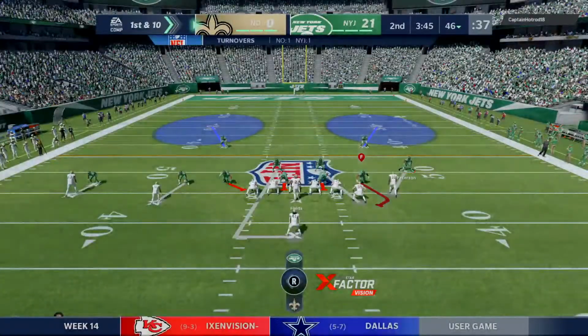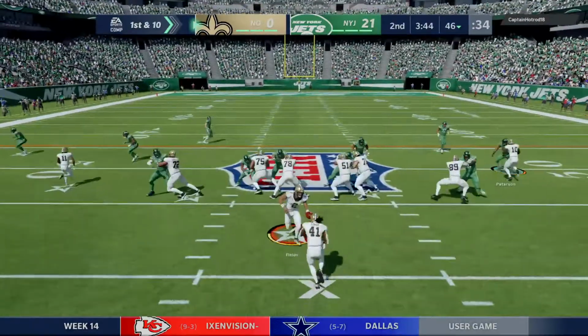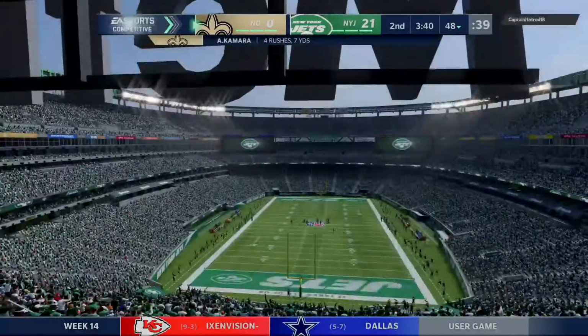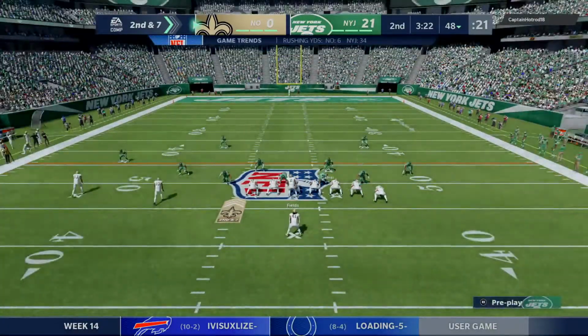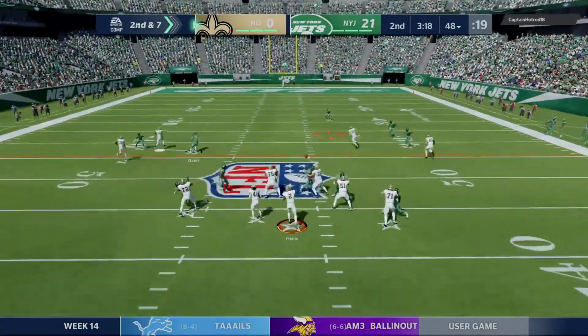A good starting spot for the Saints as they come up first and 10 at their own 46. They start the drive on the ground. Kamara pushing forward for 3 up to the 48. 3 yards on that last carry. Here's second and 7. I think they want to start getting back into this game. It behooves them to get better on first down. Yeah, certainly not what they were looking for.